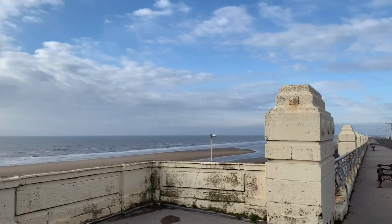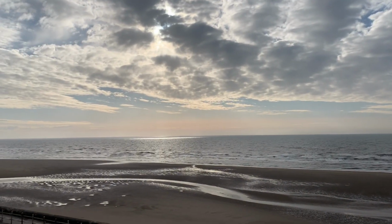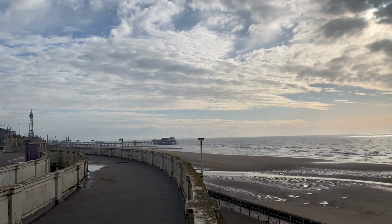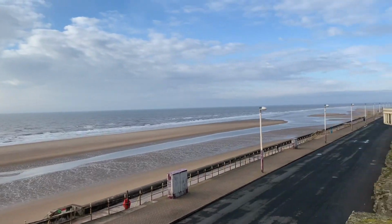So, here's another protrusion we can stand on and look at the view. Oh, it's a long way down there. I can't be doing with drops. It's just too far. Blackpool North Pier looking all quiet, and pigeons looking for something to eat. Hardly a soul in sight.